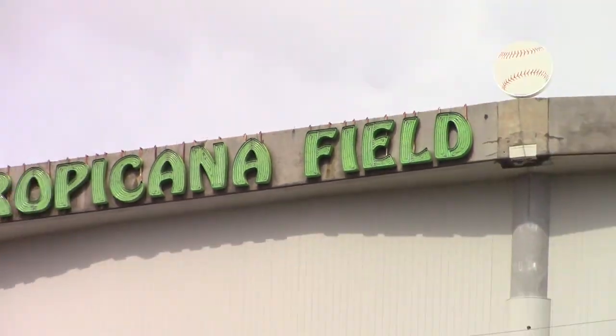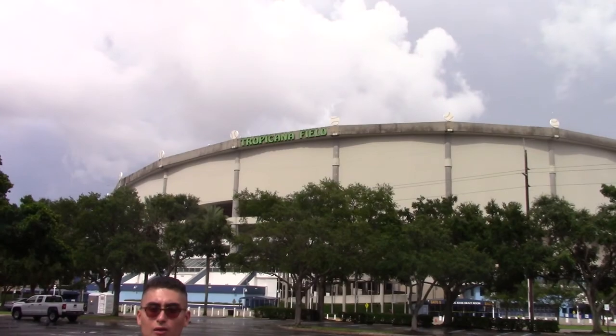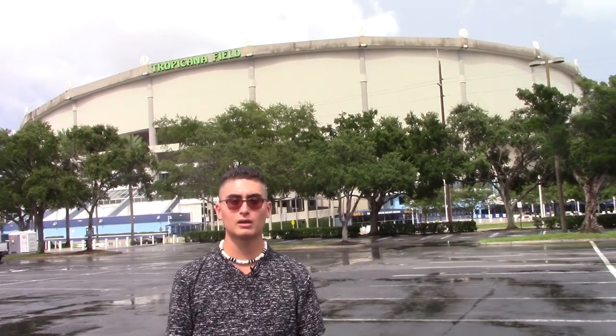So Tropicana Field was built back in the late 1980s. They broke ground in November 1986, and in March of 1990 Tropicana Field opened. It's had 3 different names throughout the years. Just recently did it get named Tropicana Field. It's only been known as Tropicana Field for just a few years. It's had 2 other names in the past as well.